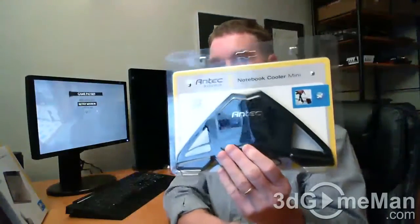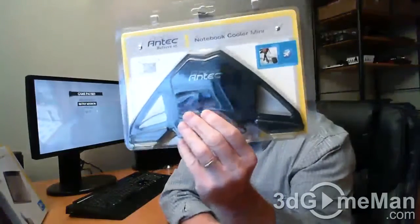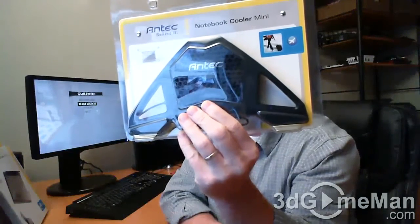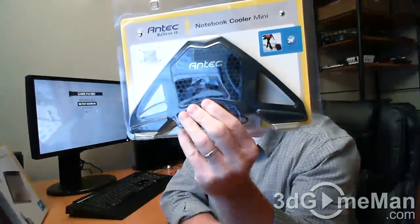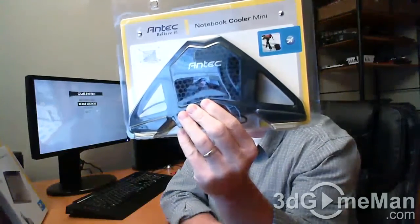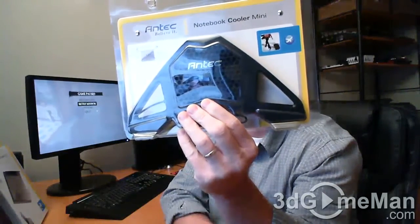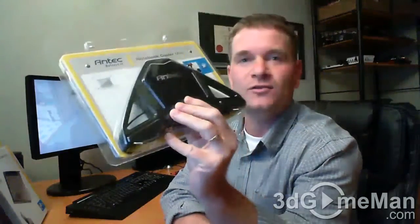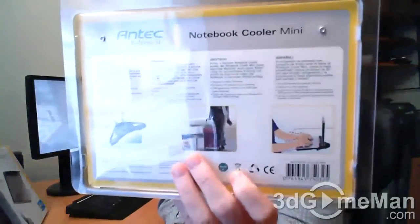This is the Antec Notebook Cooler Mini. Now, this particular product comes with a fan, and all it does is really elevate the back of your notebook, and the fan, of course, assists in getting rid of the warm air that's coming out of your notebook. There's an 80 millimeter blower in this, and I would imagine this is pretty inexpensive. That's the first one. And it says here this one can fit 17-inch notebooks. Have a look at the back here if you want to. Some more information about it.